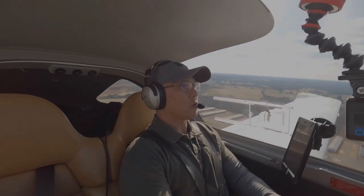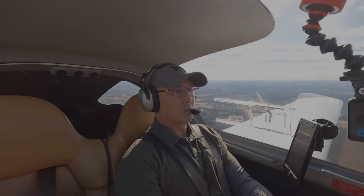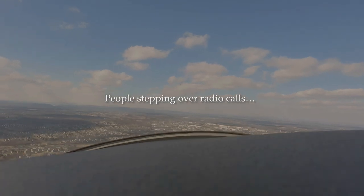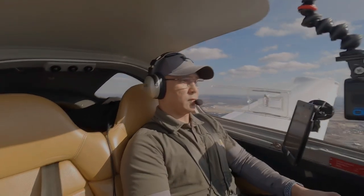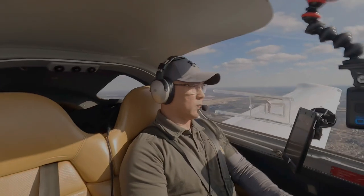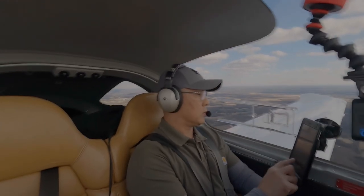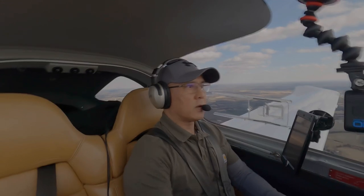Diamond 381 Foxtrot, fly heading, I'll call your turn. 381 Foxtrot, on heading. On course to the west is approved, departure, good day. 381 Foxtrot, Tower, Roger, negative contact on traffic. 381 Foxtrot, proceed on course outside Bravo, altitude 3,000. Proceed on course outside Bravo, 381 Foxtrot. We're going to go out to Culpepper, CJR. 381 Foxtrot, outside the Bravo, squawk VFR, thanks.